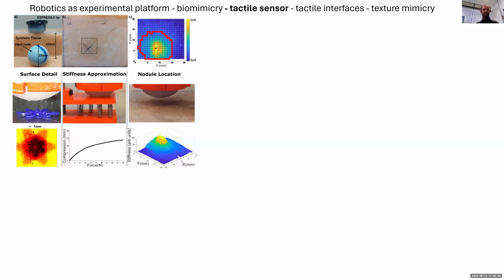And it works quite nicely. The top left are some of the results. You can get quite high surface detail. I printed and palpated a small flower-type shape for the surface detail. That's stiffness approximation. You get a characteristic curve if you press on something that's stiff or soft, and then you can say how stiff something is.